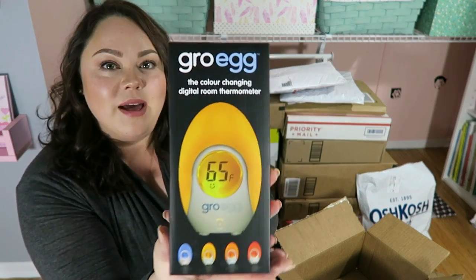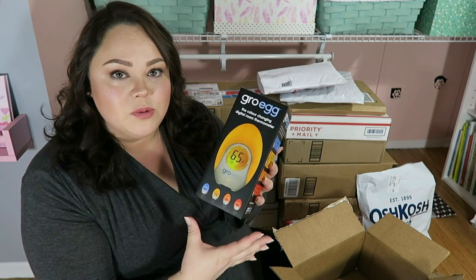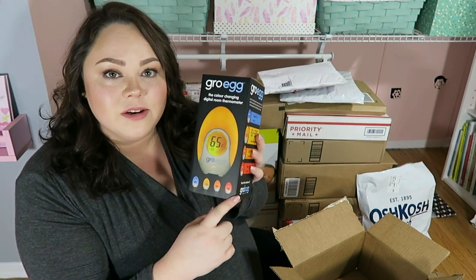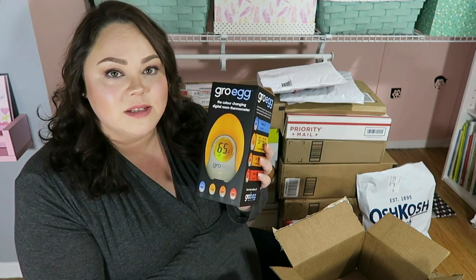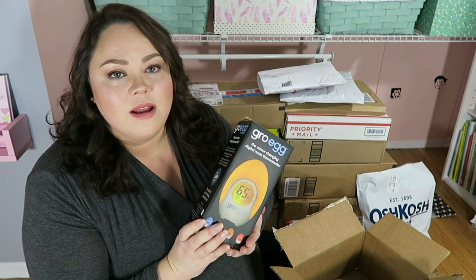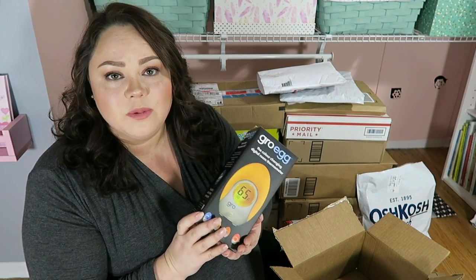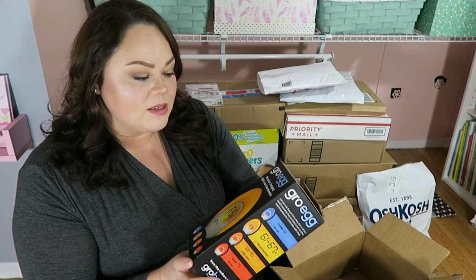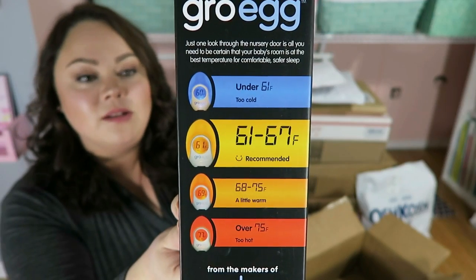This is the Grow Egg. What it is, is a very visual thermometer for your nursery. It changes colors based on whether or not the nursery is too cold or too warm, or if it's an ideal temperature. And I know that not a lot is known about SIDS, unfortunately, but a spike in room temperature or a too warm room is a risk for SIDS. So that was a concern, obviously. That's always a concern.